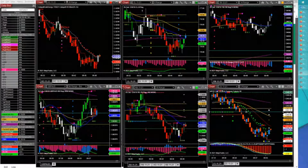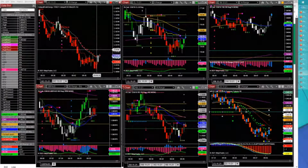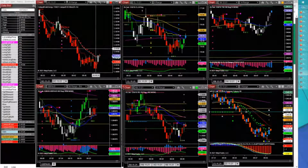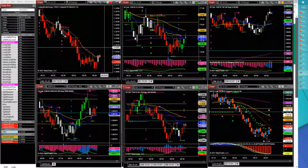And it looks like our second heating oil trade stopped out at 41.36. The alternative to the one and done, of course, is the six trades max or 4 losses, whichever comes first.